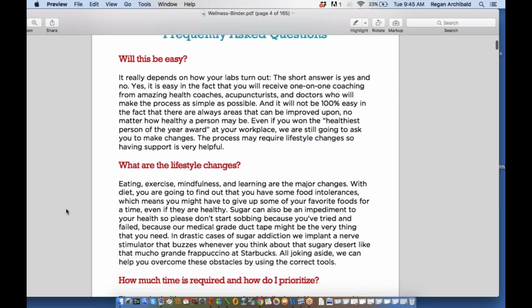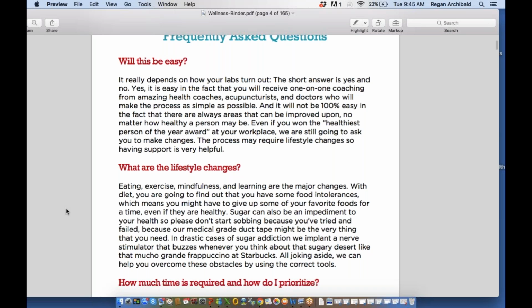So, as you go through this with your patients, you want to put yourself in their shoes, and one of the big things they're going to ask is, is this going to be hard? And so we say it really depends on how your labs turn out. The short answer is yes and no. Yes, it is easy in the fact that you'll receive one-on-one coaching from amazing health coaches, acupuncturists, and doctors who will make the process as simple as possible.